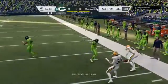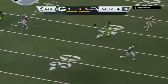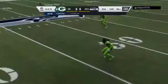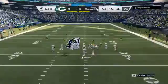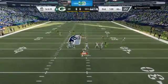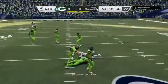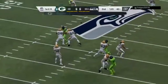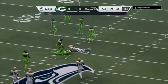And able to find Graham, complete. And they'll get it up just short of the 45 at the 44. 14 yards, good for a Packer first down. Rodgers now on first down. And he finds his tight end, Graham. And they'll work this down to the 40-yard line, tackled there. Give him 15 there, and the Packers have a first.